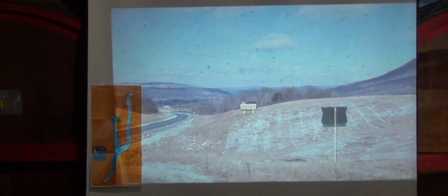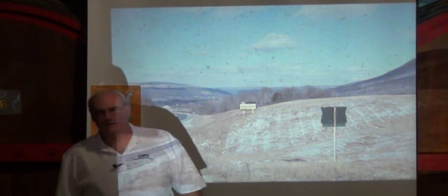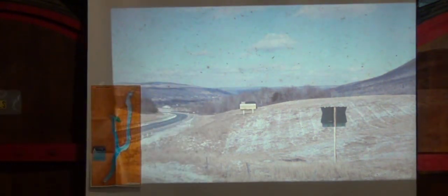This is part of the quiz here. You know where we are? Can't read the sign. This is the Hammondsport School down in here. You're at the hospital going south towards Hammondsport. Or going north towards Hammondsport. This is between Bath and Hammondsport.